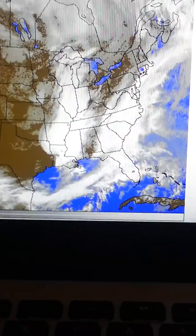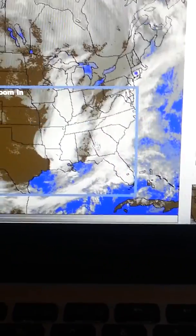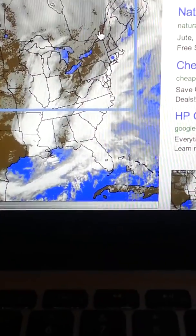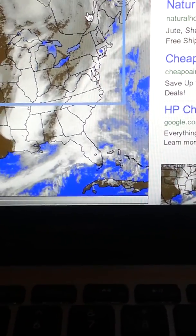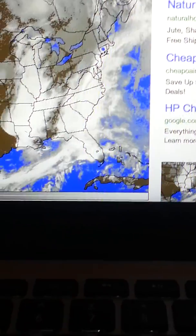But this is the satellite picture right now. So this here is the first disturbance that came through earlier today. The center of low pressure is all the way up here across southern Canada and northeast of the Great Lakes. So all of this cloud cover is associated with that. That's going to be moving up and out soon.